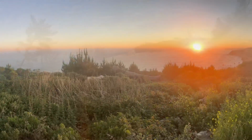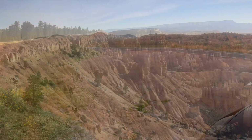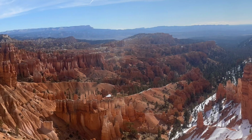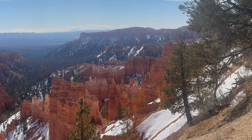If you were planning to travel through some mountainous terrain, it might not be a bad idea to carry some extra traction aids, or if you live up north. If you're constantly getting flats, you might want to consider investing in run flat tires. They have reinforced sidewalls that allow you to drive up to 50 miles even with a puncture.